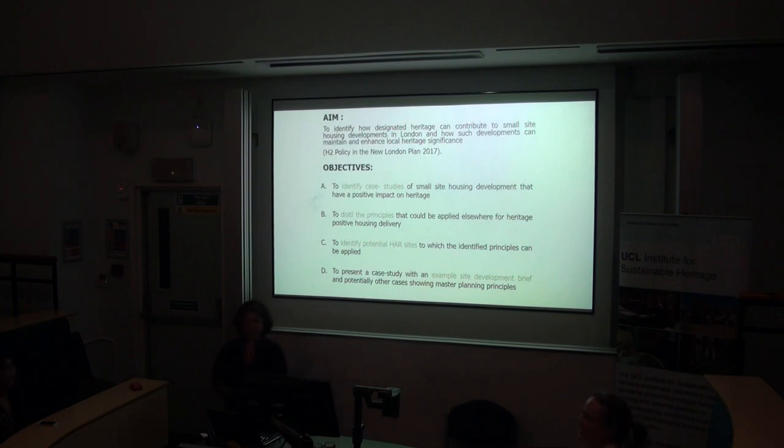You're so kind. So, my Historic England placement work. This is again very interesting, because the objectives which I set for myself were four. Firstly, to look into successful case studies of small site housing and heritage assets, to see what made them successful and to draw out distinct principles which could be applied elsewhere.